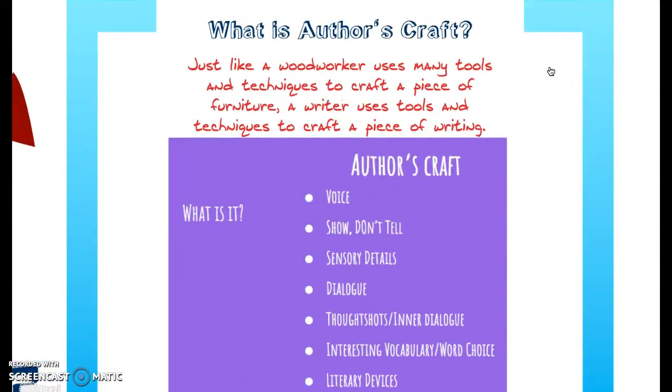So what is author's craft? Just like a woodworker uses many tools and techniques to craft a piece of furniture, a writer uses tools and techniques to craft a piece of writing. Author's craft includes many different techniques. It could be voice, show not tell, sensory details, dialogue, inner dialogue, spicy words, literary devices, how they organize their writing, their fluency for their sentences. It includes so much.